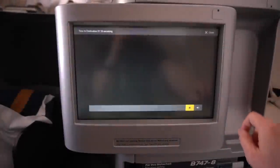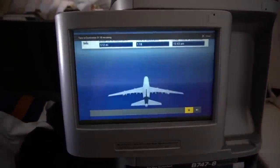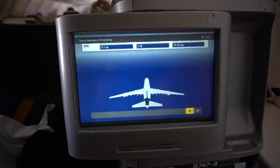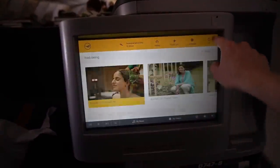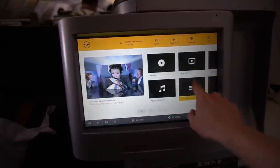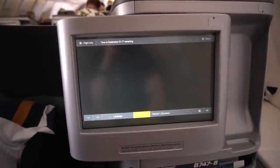The system is adequate, although clearly aging. There was an okay selection of movies and TV shows, as well as live TV, which is what I mostly watched. The touch response was okay, although it did freeze on occasions when it was loading very slowly. There were a few ads before the movies, although they could be easily fast forwarded through.